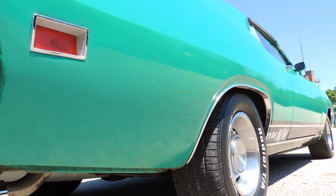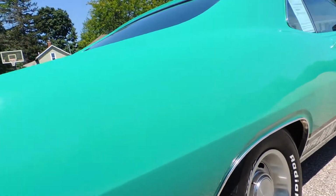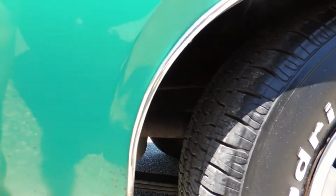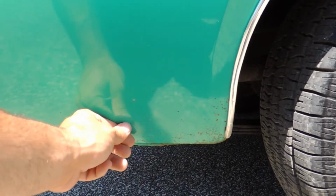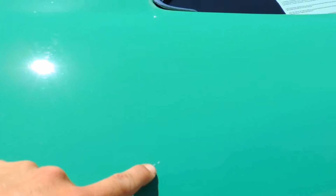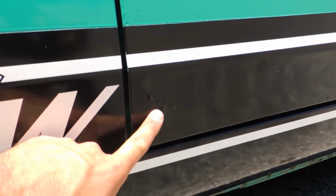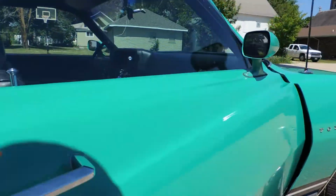Passenger side's nice and straight as well. It's got some paint imperfections right here. Same thing, rear quarters, all original. No rust anywhere in this rear quarter, just a couple little surface rust spots where the paint's chipped, that's it. No blisters, nothing like that. It's got a scratch right here. Another little scratch here. As far as blisters, the only blister anywhere I see on the car is on this passenger door. A couple little blisters right here by my finger, and a couple little ones up front by the door.